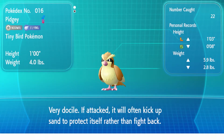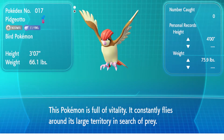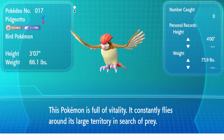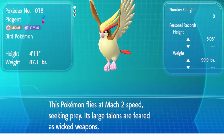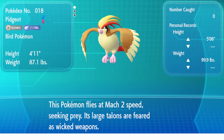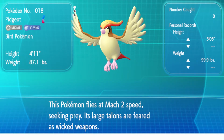Pidgey, the tiny bird Pokemon. Very docile. If attacked, it will often kick up sand to protect itself rather than fight back. Pidgeotto, the bird Pokemon. This Pokemon is full of vitality. It constantly flies around its large territory in search of prey. Pidgeot, the bird Pokemon. This Pokemon flies at Mach 2 speed, seeking prey. Its large talons are feared as wicked weapons.